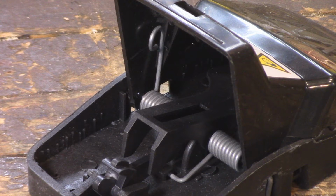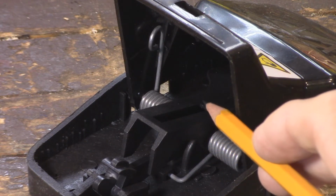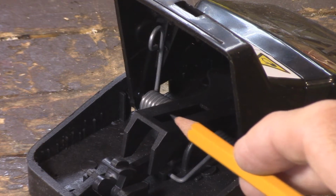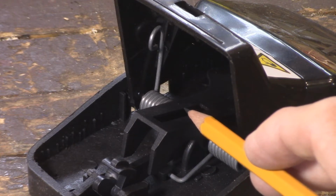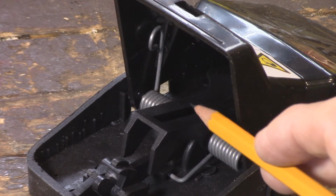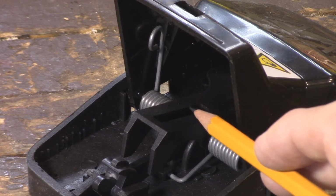Okay, so let's take a look at one of the new traps. And you see that slot on the top here? It goes from here to here. I'm going to show you when it's set, but this is the adjustment spot in here that you can adjust. A lot of people don't realize that, and I'm going to put some white highlighter on the trap. I'm going to demonstrate for you and show you how this is fully adjustable.